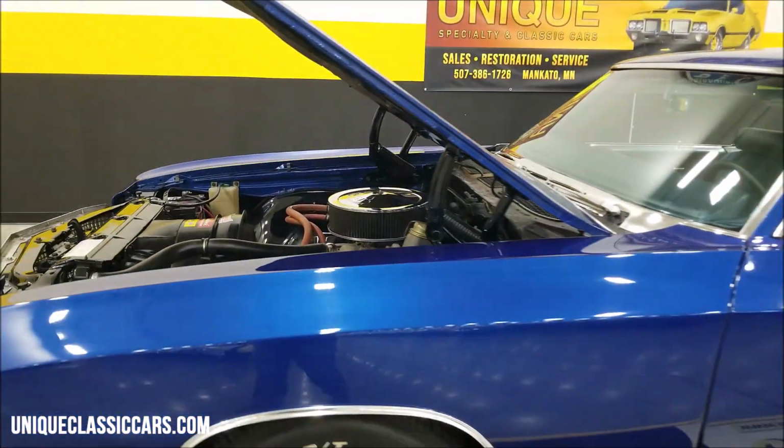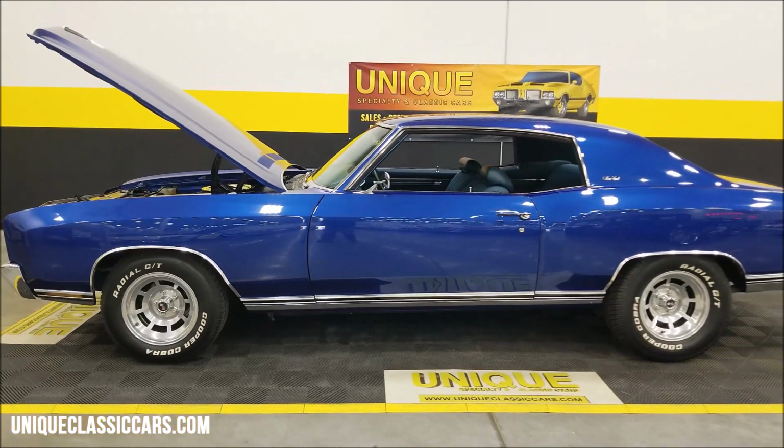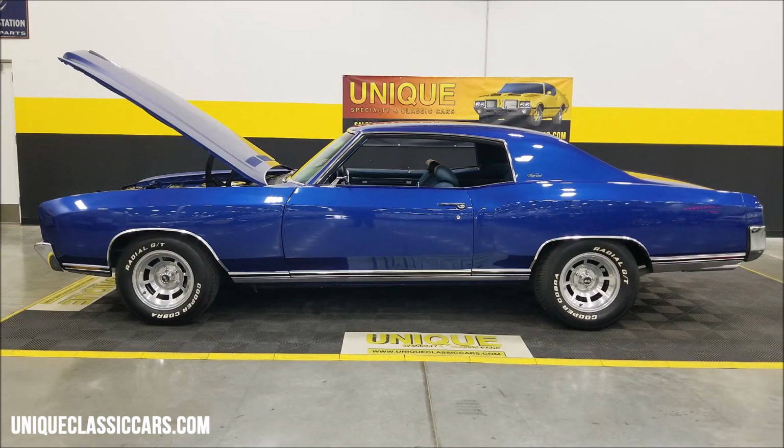There you go. Don't expect this one to be around very long. This body style, when we get them in, they seem to go quick, let alone one that drives out and runs out, looks as good as this one, 1970 Chevrolet Monte Carlo.